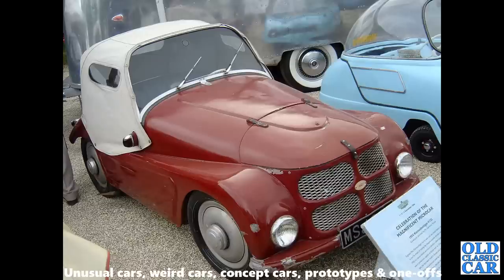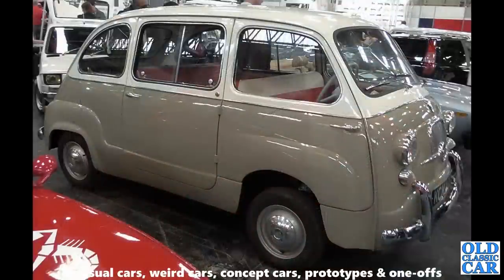The view out with the roof up was not great. To the NEC Classic Car Show once again, and this is the original Fiat Multipla. Rear hinged front doors, very practical little car.